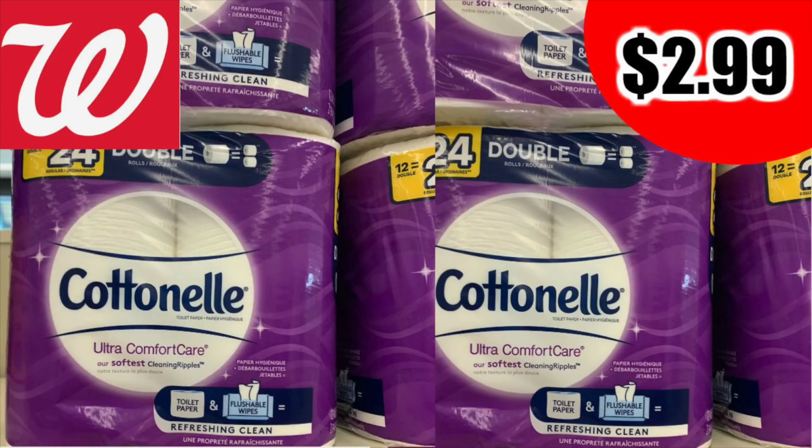A lot of us that don't have a CVS but have a Walgreens, we can get a 12-pack of the Cottonelle for $2.99. This is once per store card, and this deal is in concert with Ibotta. But $2.99 for this amazing 12-pack of Cottonelle. That is the cheapest I've seen it in a really, really long time. And this stuff is a more expensive toilet paper. And if you're a fan of Cottonelle, I think you'll understand what I'm saying here.